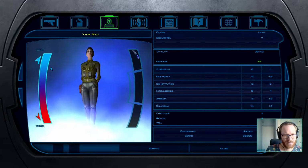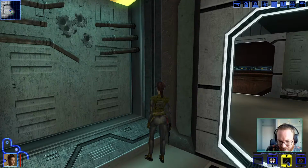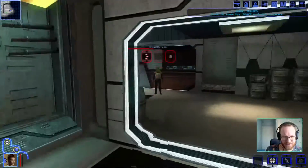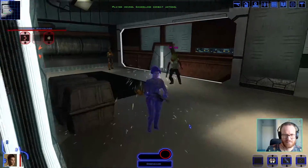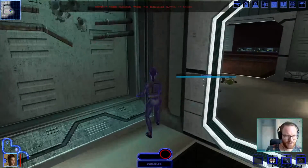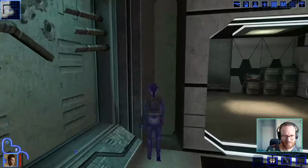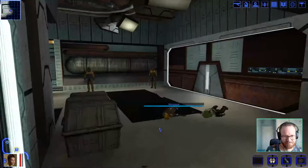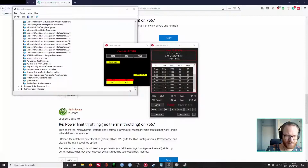Did I lose my... only have energy shield. I don't know why this suddenly decided to... Green lacquer to expire. I'm gonna quick save actually. There we go. Alright, we've got the 2 bodyguards left. Oh, we're back to power limit throttle. Great.